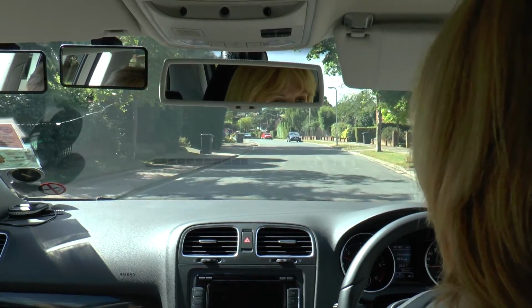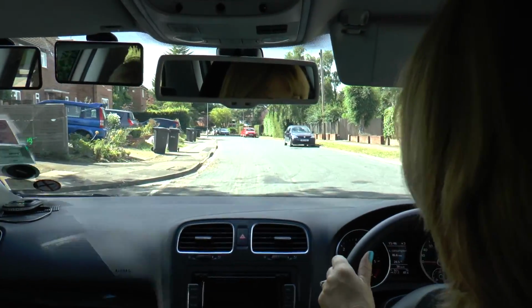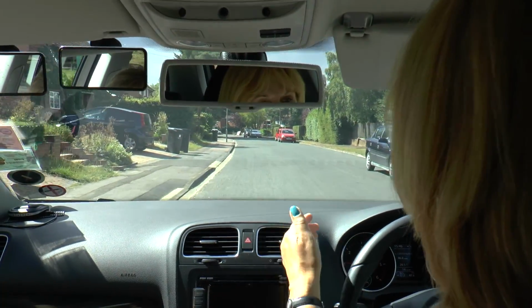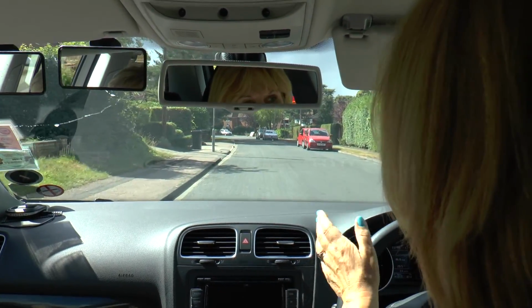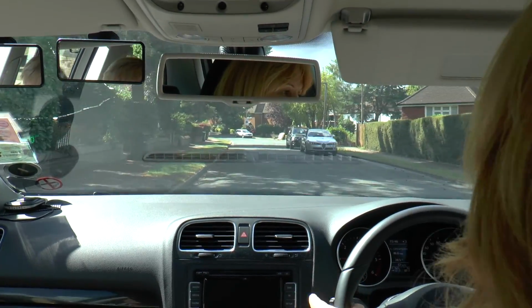We come round those cars and we're going to come back in on the left. So I'm just checking my middle mirror and my left mirror just to make sure there's not a boy on a bike. Because if there was a boy on a bike coming up the inside of us, we wouldn't pull in on the left because we'd scare the living daylights out of him. And we're going to turn right. Take the next turning on the right.